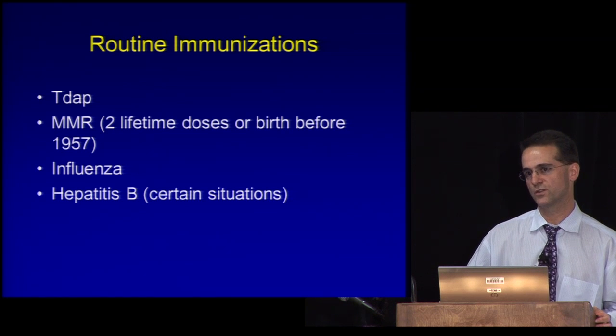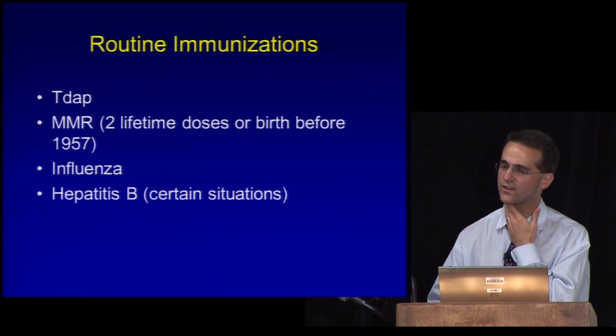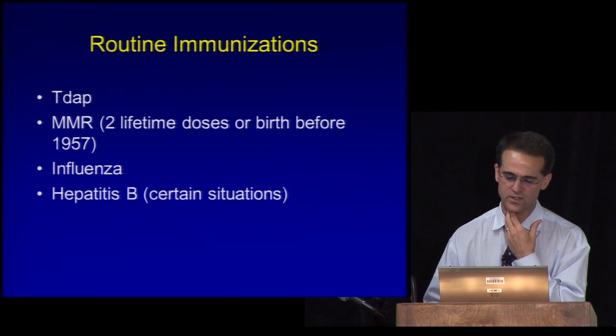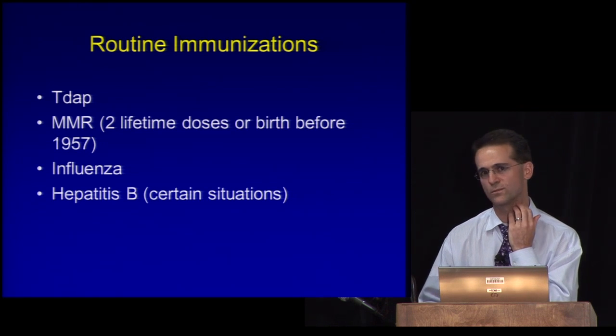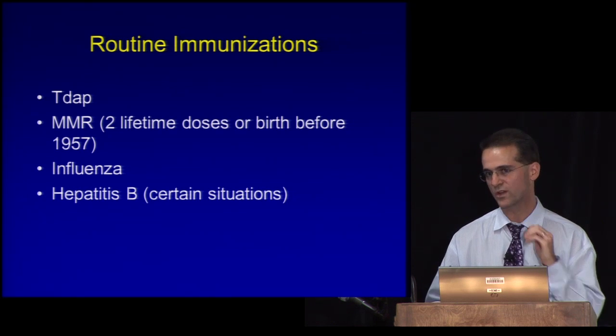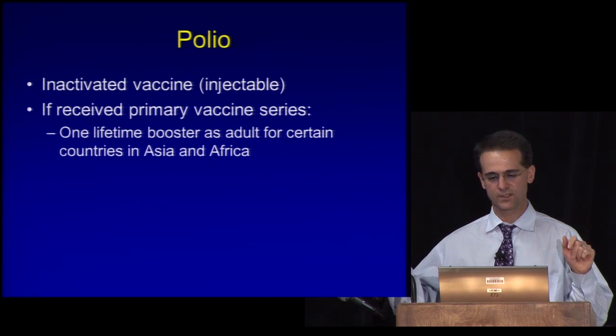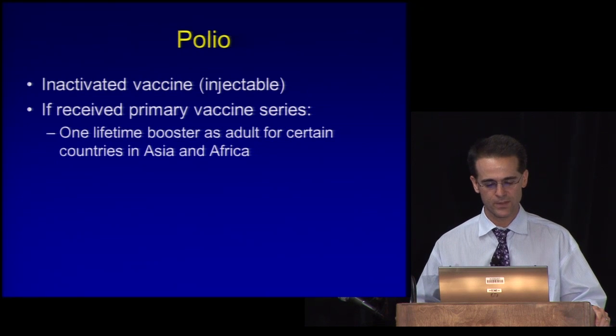So for many travelers, no matter what time of year it is, we think about influenza. And hepatitis B isn't something that everybody has to have. It's actually a universal vaccine now for infants, but certain situations, like for healthcare workers or exposure to blood, because that's how hepatitis B is transmitted, we'll address that vaccine too. And then one other kind of routine vaccine is polio.